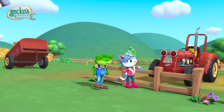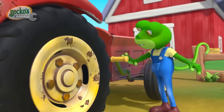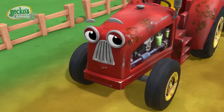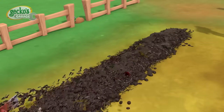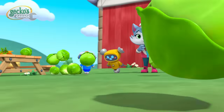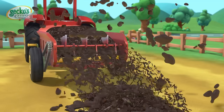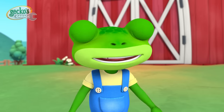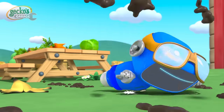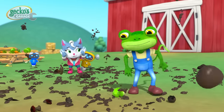Hola, Trevor. Now let's attach Trevor's compost spreader. Pushed the lever into overdrive and it's causing compost chaos! I need to find something to hit the lever and turn off the spreader. I can use this.